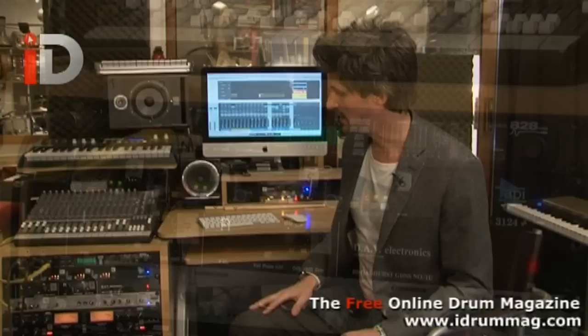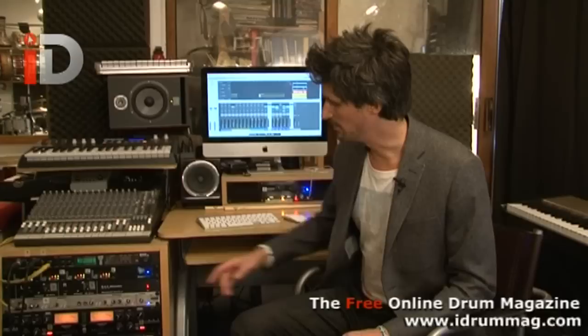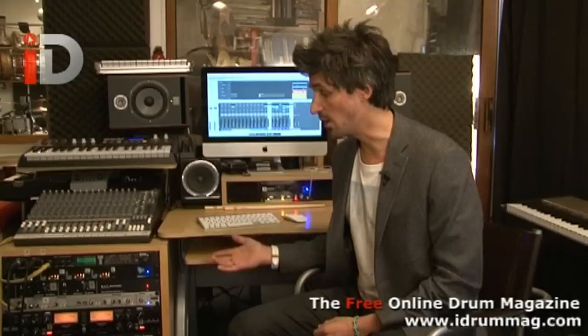I'm also using the preamps on the front of my Motu. The Motu itself is the audio converter. This is what converts the microphone signal, the analog, into a digital signal that the computer can understand and read, and then it will convert it back again to audio so that you can listen to it out of your speakers. It's a very important part of the recording process, and will probably, although very expensive, make quite a lot of difference to the quality of your recordings.